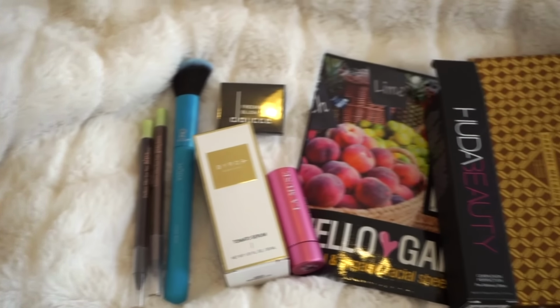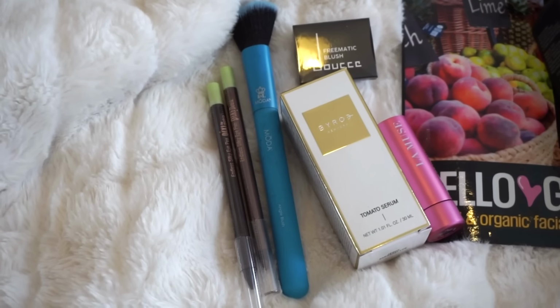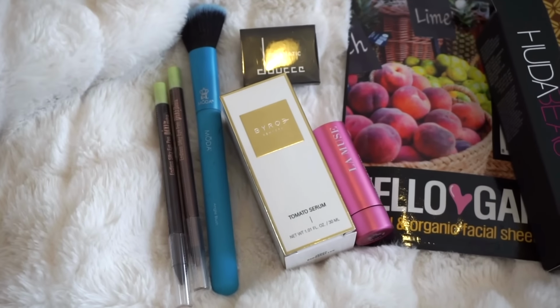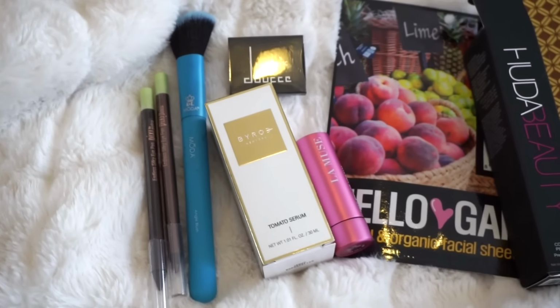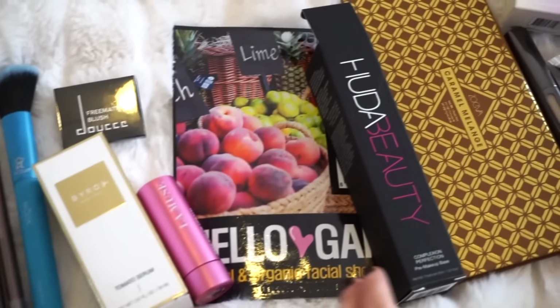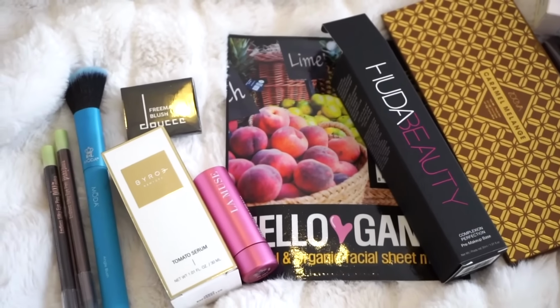Okay, so here's a little bit of an overview of what we got in the Ipsy Glam Bag Ultimate. We got 2 pixie liners, a brown and a black one, a Moda blush brush, a tomato serum, a Duce blush in a nice peachy shade, a lip balm in a cherry color. We have the Hello, what is this called? Helloganic face masks as well. It came 3 in a pack.